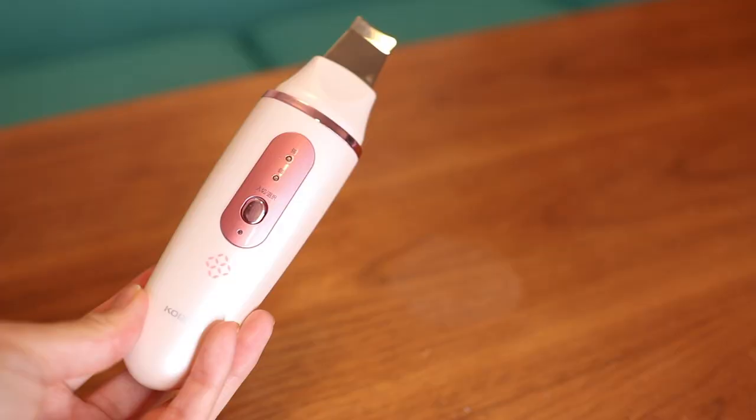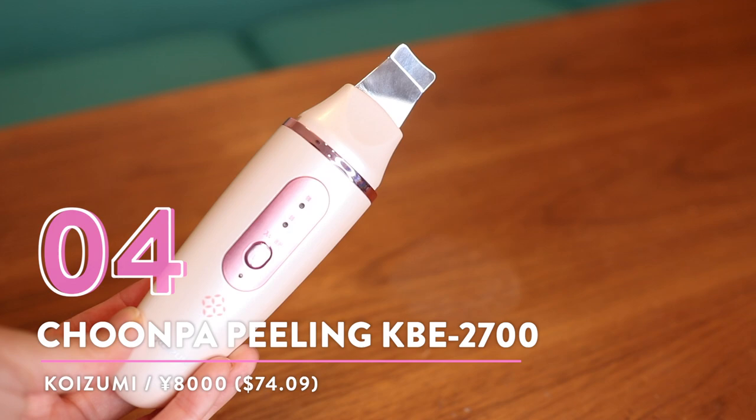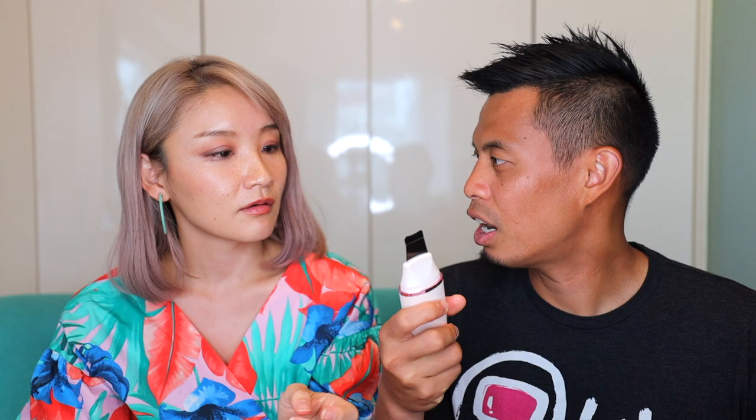Ding. Wow, look at that pocket rocket. So the next one is supersonic peeling. It looks like a spatula. Have you ever peeled paint off walls? No. Well, this is very similar, like you scrape the paint off the walls. But the question is, do they use supersonic? I'm sure it'd be a lot more expensive if they did.